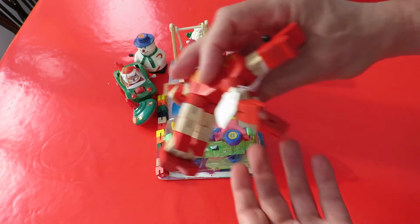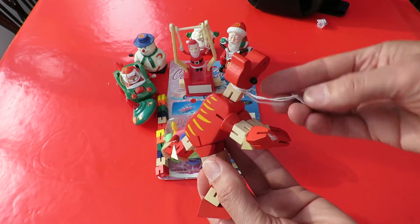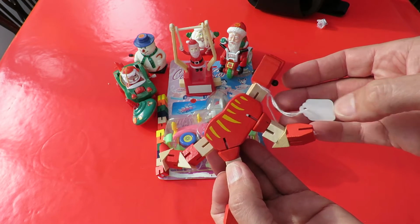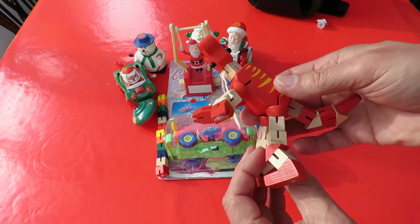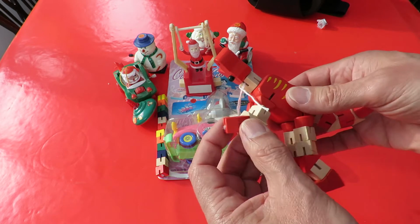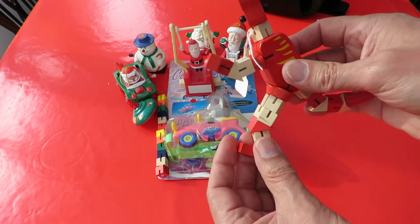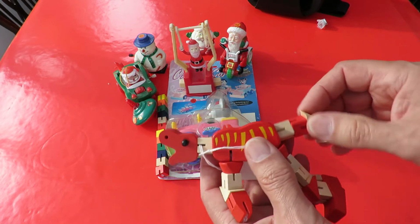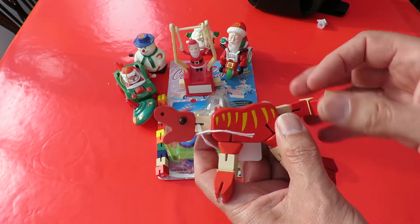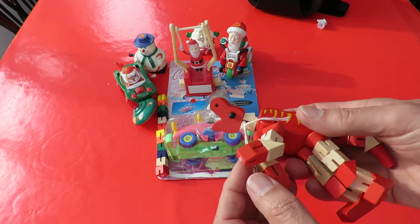Next thing I bought was this little fella. Oh, they took the label off it. I think that was 50p. I think. Might have been £1. My grandson likes dinosaurs, and also this one's potentially posable for a bit of animation. So I might think about that.